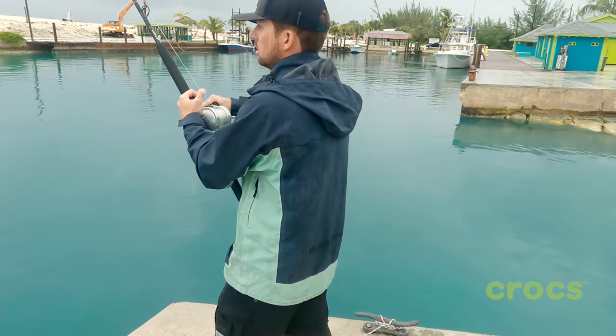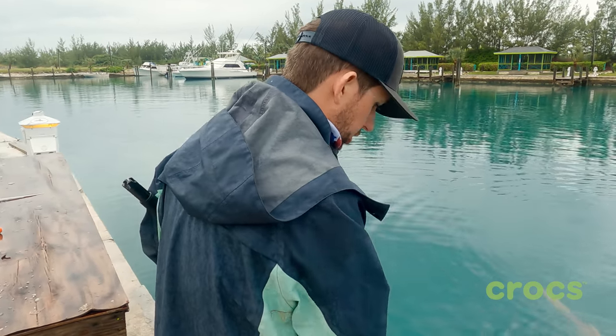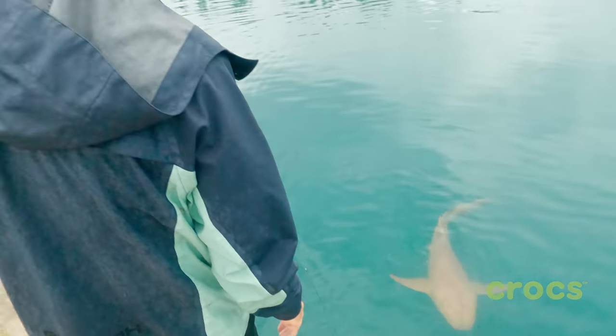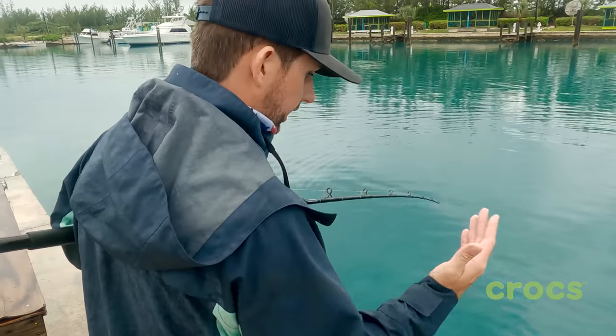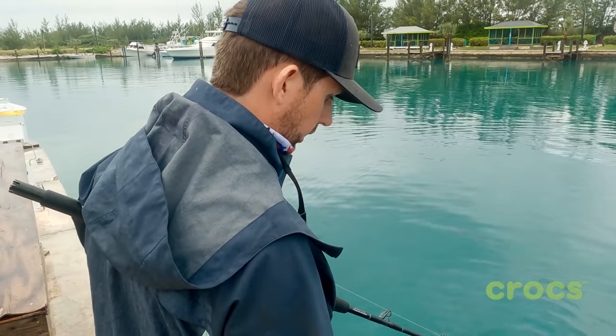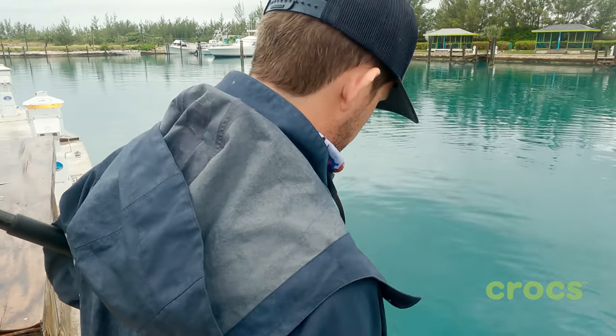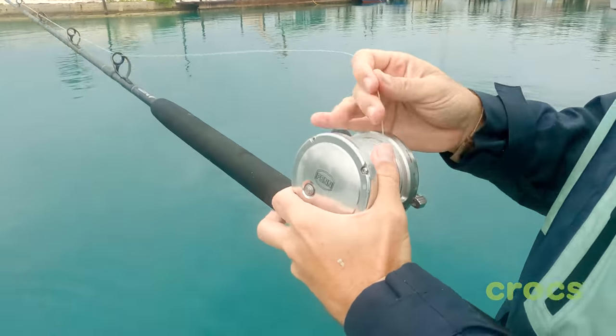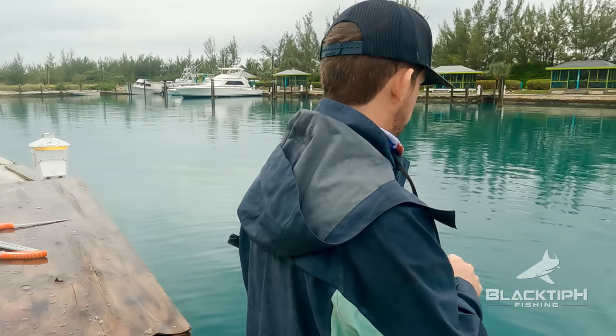So as you guys can see right here, there is a serious shark problem. We got like four nurse sharks right here. There's some random lemon sharks coming around. If I can get the bait to the bottom through the sharks, I think we got a good chance. But we got to get through these things. That'll work, yeah. See what happens. Uh-oh.